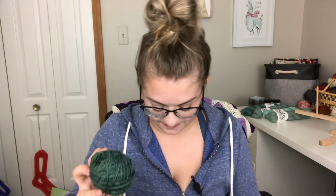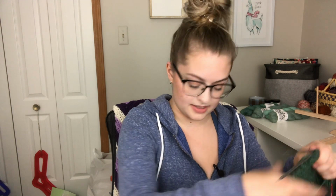Here we go. So this is Woolberry Fiber Co on their Berry Natural base. It is worsted. I believe it is 100% merino yarn. It's not superwash, it's 100% merino. And this colorway is called My Favorite Sweater, which I'm hoping this sweater will be. It's so squishy. Anyways, let's see. Yes, I had started the second sleeve last time.